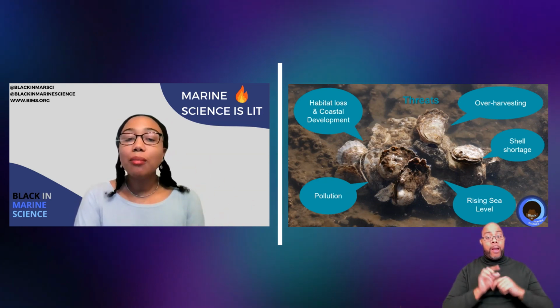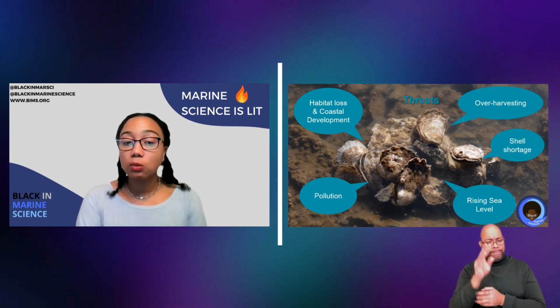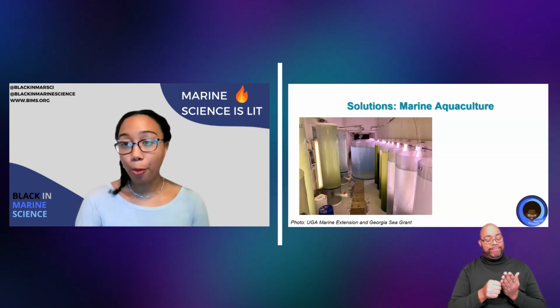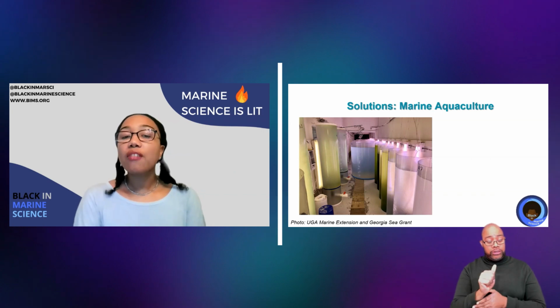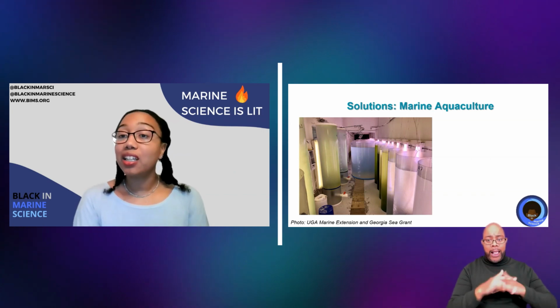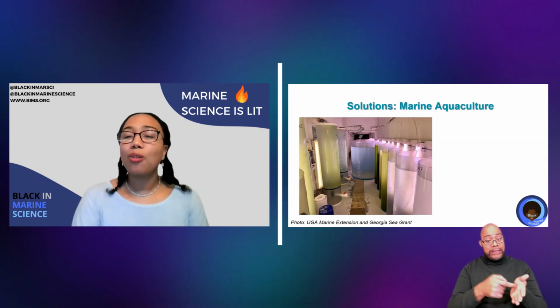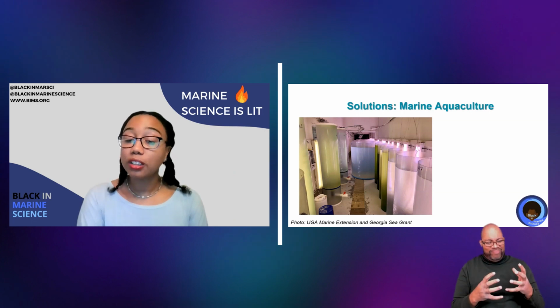But what are some solutions different organizations in Georgia have found to these threats? Lots of people like to eat an oyster. I'm not one of them. But the demand for oysters in Georgia outgrows the harvest and availability on the coast, especially in Georgia where the demand is high, but wild oysters grow in clumps and aren't preferred by consumers.